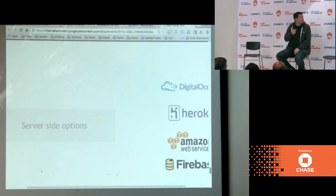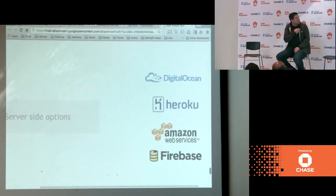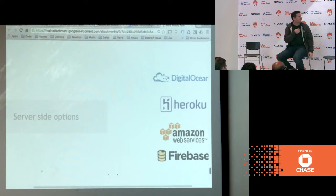As far as server options, Red Bull's on Heroku. Love that framework. If you're porting from Parse to Heroku, we've actually got a video on our TouchTitan channel of porting in 5 minutes. So I invite you to use that.